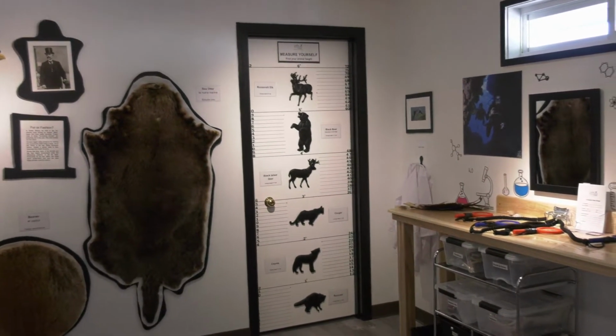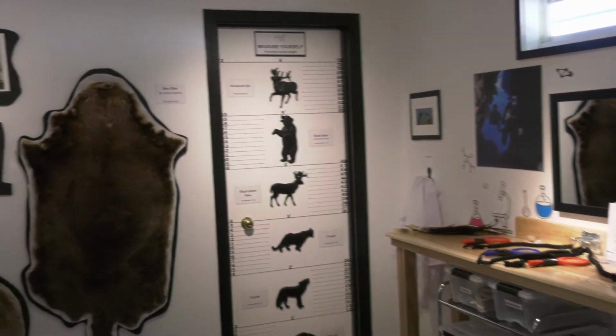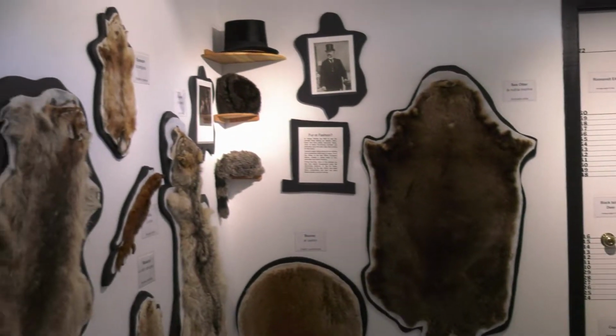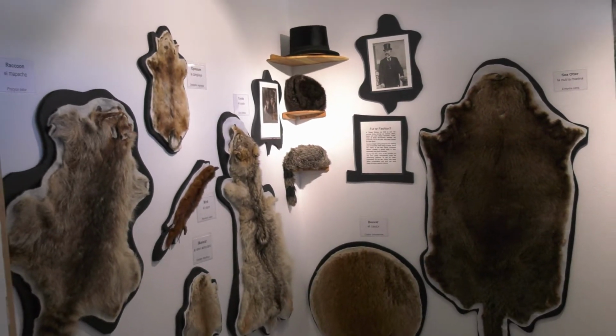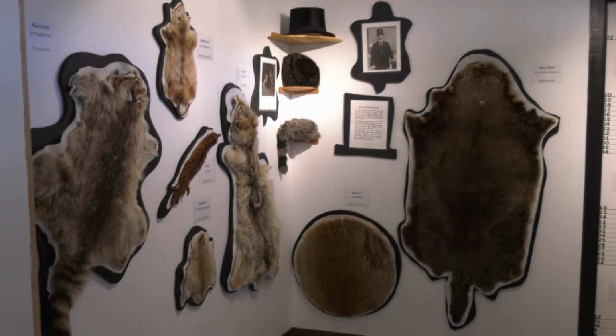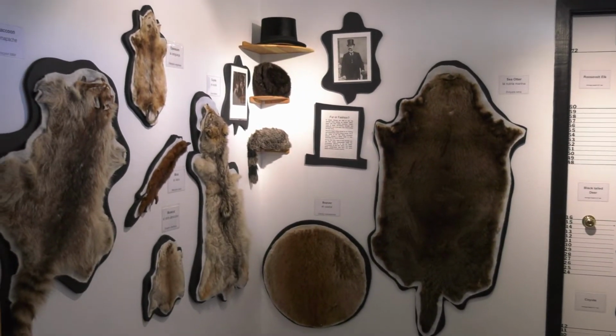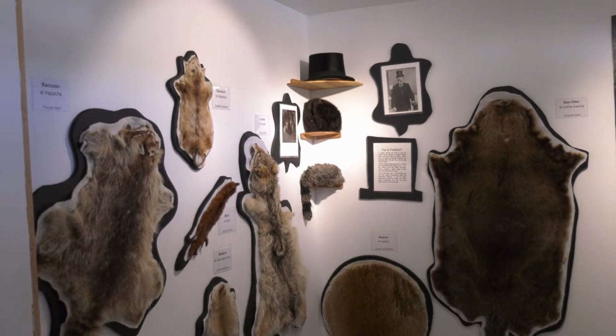In here these are the pelts that we've always had. I just remounted them, and we are changing the story from fur or fashion. The top hat there is authentic from the 1800s, and that is made of beaver pelt. It actually takes 3 grown beavers to make one hat, and they almost diminished because of fashion.